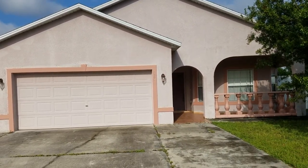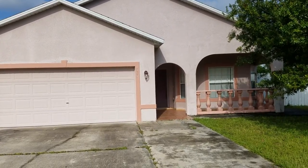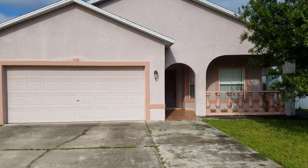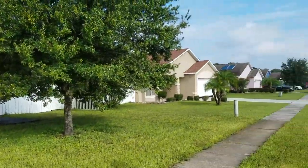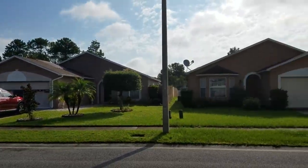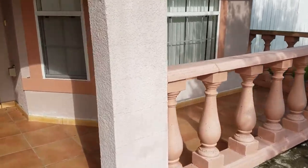We're going to take a look at this house today, so you, from the comfort of your own home, can have a nice virtual tour without having to come all the way out here. Take a look for yourself. This is a four-bedroom, two-bathroom house. We'll just take a quick spin around the neighborhood. See what the neighborhood's like. See what your neighbors are like. And then we'll go on inside.